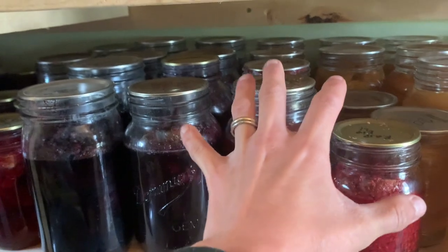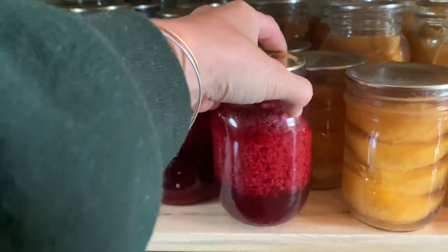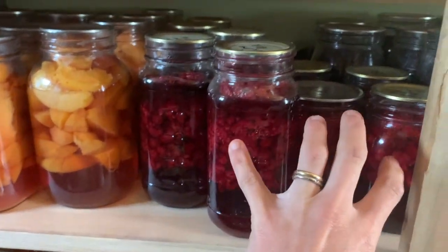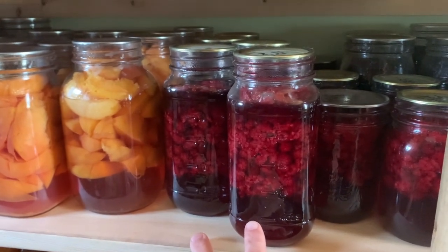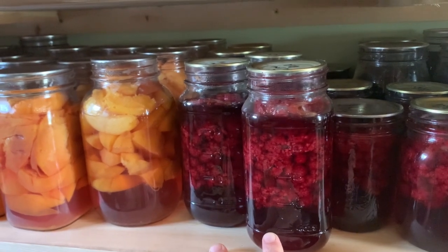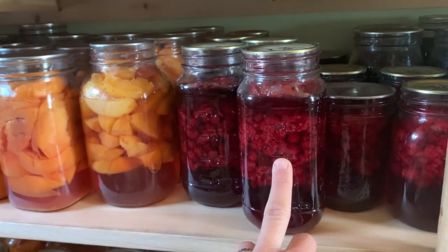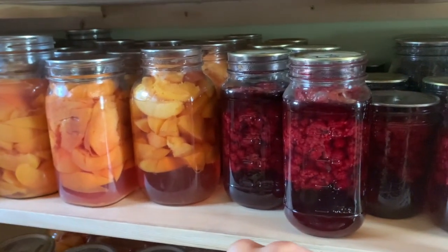Then we have some raspberry pie filling, which I made with Pomonas. It's not the prettiest, but it is tasty. Blueberry pie filling. And then these are just raspberries canned in syrup, and we really like these. And then these sort of things, like any fruit that we can. The syrup, I do like a light to medium syrup. And we use this syrup as a drink with soda water or in iced tea or lemonade, and it's fun. We don't buy a lot of drinks, so it's a fun treat drink my kids like.